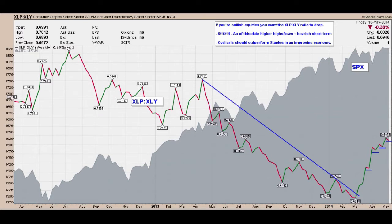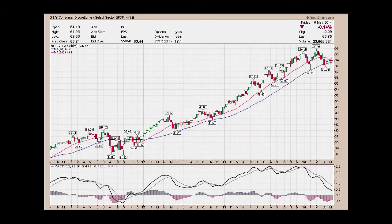Friday was a decent day for cyclicals, though the ratio still points to more of the same. When you look at the ratio of staples versus cyclicals, we can see that we're still in an uptrend. We need to break that trend if you're bullish equities going into the summer. Cyclicals should do better in an improving economy as institutions focus on earnings, improving in retail and consumer discretionary areas. So keep your ears open for surprises in auto sales, for example, and Walmart seeing increased traffic as part of the noise on CNBC for signs that cyclicals could be turning.